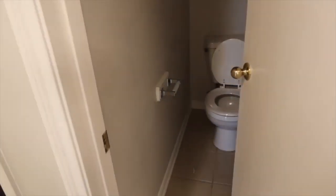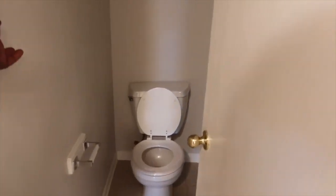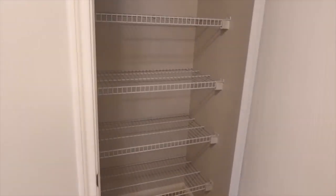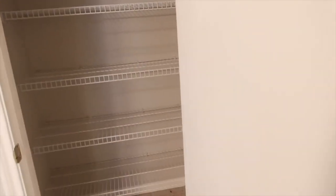Right here we have a hidden restroom. I ain't trying to go in there right now. We have a hidden restroom right here, guys, which is pretty dope. Lots of privacy. And here we have another room right here. Okay, and then we have this other closet. Okay, it's another toiletry closet, it looks like. So there we have it, guys. So that's it.